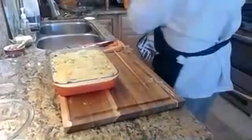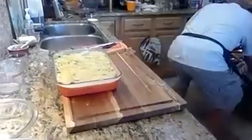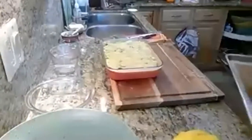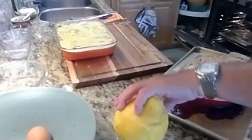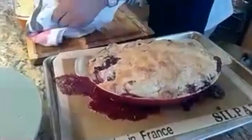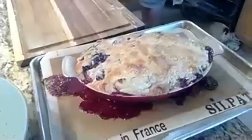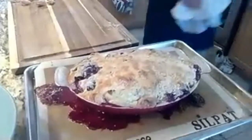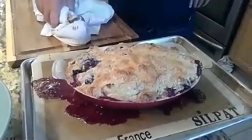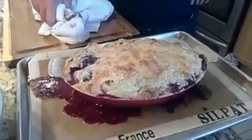All right, now we're going to bring out the stunt. Oh, and I do recommend putting it onto some sort of parchment paper on a sheet pan, so when it does leak, like this one leaked a little bit. I'll put that one in a minute. And that's it. So basically, either some really nice fresh whipped cream, or a really nice vanilla bean ice cream is excellent with this. There it is, Willie's Crisp. Enjoy.